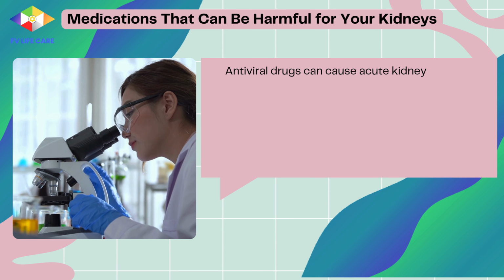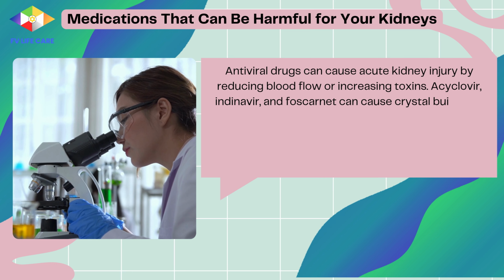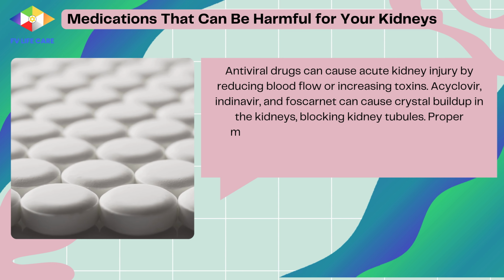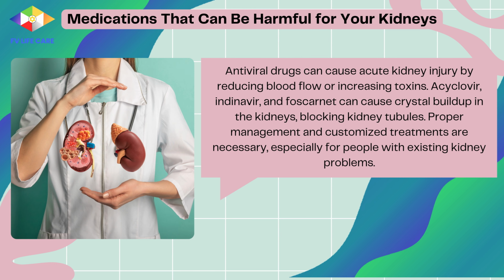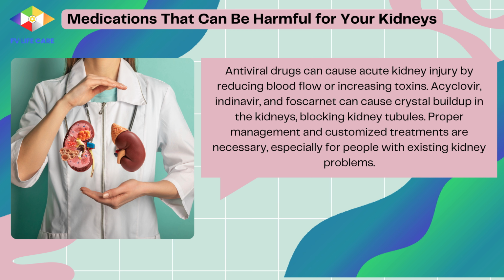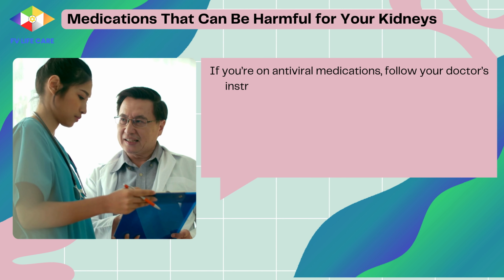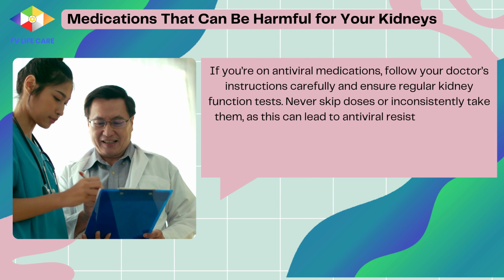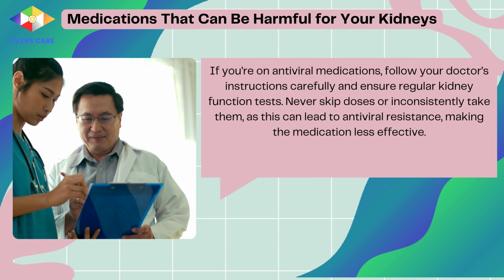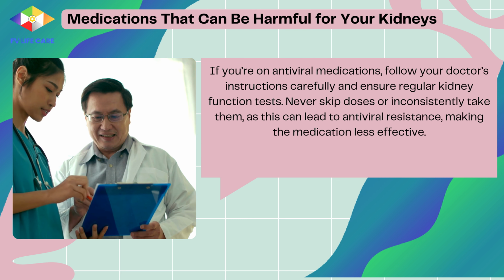Antiviral drugs can cause acute kidney injury by reducing blood flow or increasing toxins. Acyclovir, indinavir, and foscarnet can cause crystal buildup in the kidneys, blocking kidney tubules. Proper management and customized treatments are necessary, especially for people with existing kidney problems. If you're on antiviral medications, follow your doctor's instructions carefully and ensure regular kidney function tests. Never skip doses or inconsistently take them, as this can lead to antiviral resistance, making the medication less effective.